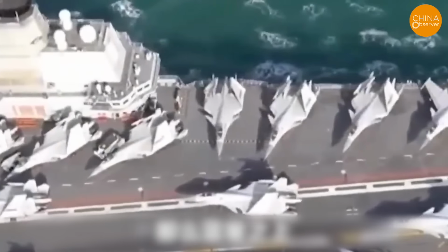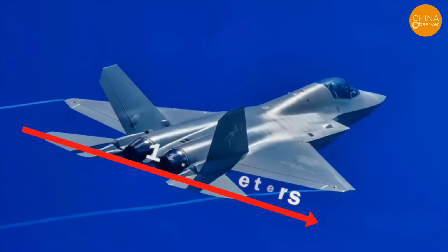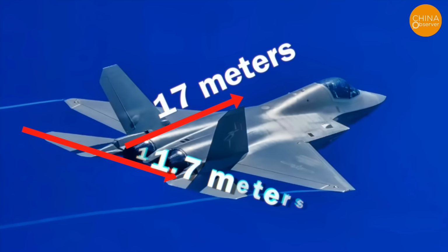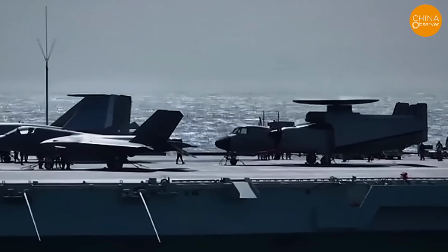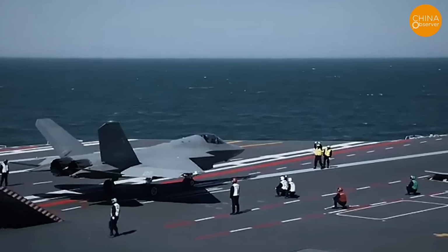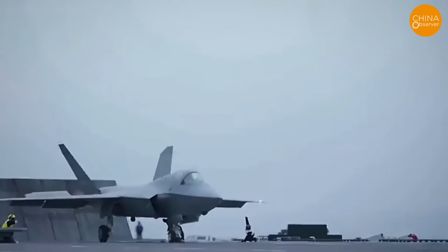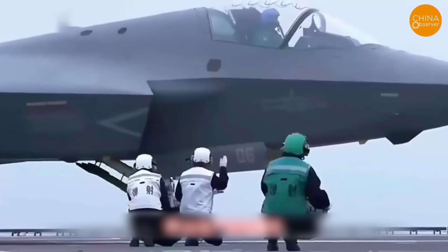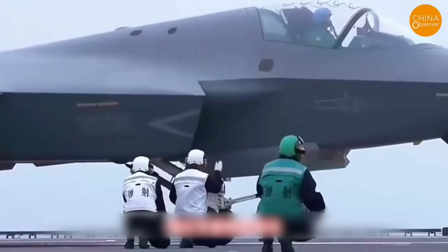Additional considerations include each J-35 fighter has a wingspan of 11.7 meters and a length of 17 meters. Maintenance stations, missile loading areas, and avionics maintenance racks will be needed. At least 1.5 to 2 times the aircraft's volume must be reserved for service space. It's not just about spreading the planes out, it's about carefully planning routes within the available space. Given these constraints, 80 aircraft are already close to the system's limit.